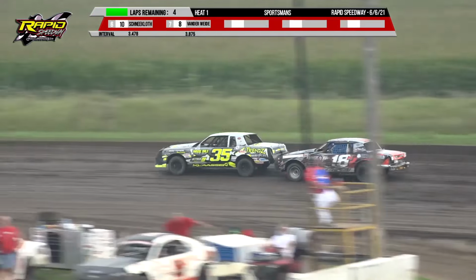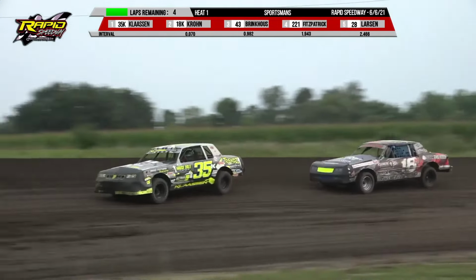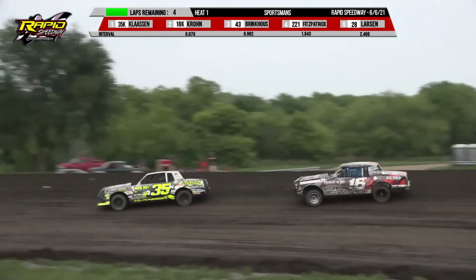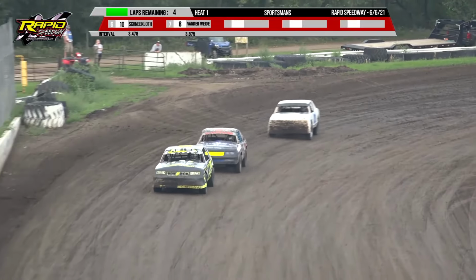As your point leader, Levi Vanderweide, goes to the back of the pack. Problems with the number 8. Levi Vanderweide with a tough heat race. He'll head to the back of the pack as he slows. Problems with the number 8 machine. He is your current point leader.